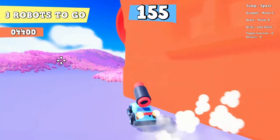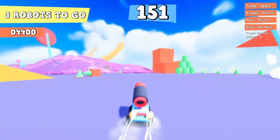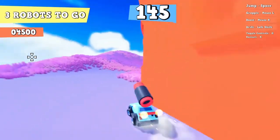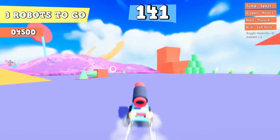Is it helping me up there? That's the thing, I hook towards it, I loosely follow it, but then I just kind of disconnect. Might need more skill than what I have to be able to fully utilize it.